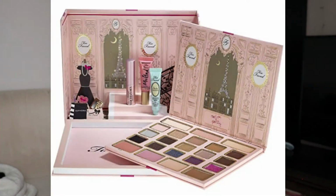This was the year that they did the Parisian type pop-out style packaging. That kind of style started around 2013, and 2015 and 2016 were very similar. 2015 was the Parisian style, and then 2016 was the New York style. You could pretty much do a whole video on the Too Faced stuff.